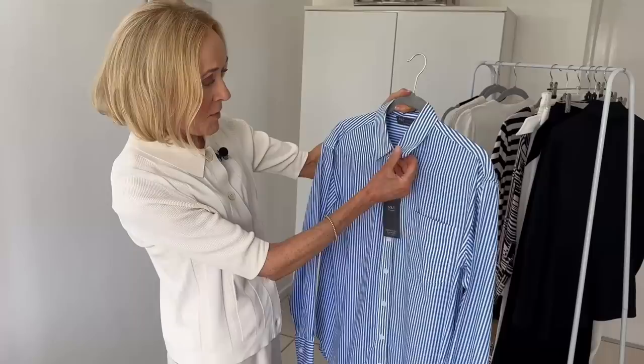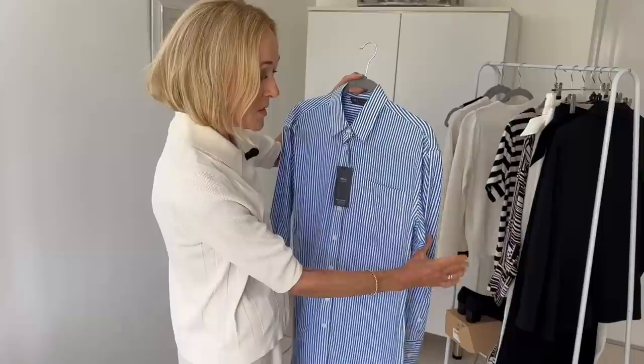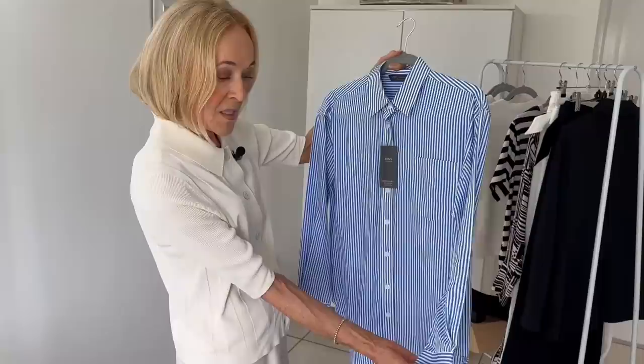As I said to you, real boxy shapes are very much on trend. Nice width to the shirt, to the sleeves as well. Again, they've played with the fabric where they've turned the stripe round so it's horizontal, and I do like that element of interest. Buttons there in the same faux pearl.